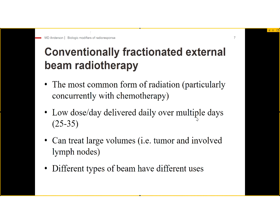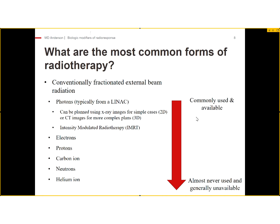So it treats large volumes. The vast majority of cancers that we treat with radiation are treated this way. There are a few exceptions, and I'll talk about them in a few minutes. But we use all kinds of different beams. We're only talking about using the physical characteristics of beams to try to accomplish different things. That's what we're going to talk about right now. There are a lot of different ways to do it. The workhorse is the photon, typically from a linear accelerator or a linac, which you know what it is now because we just talked about it. Shooting electrons, accelerating them into a tungsten target, generating photons, and that's what you're treated with.